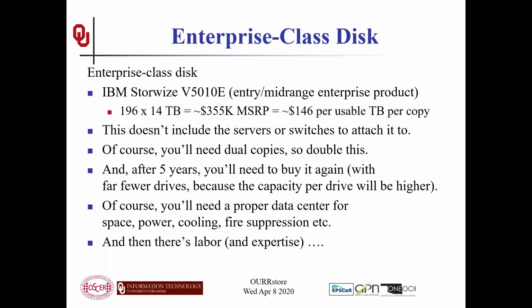Now you could go to enterprise class disk. It happens that I have a pretty good idea of how to construct a particular device's pricing, and I pulled this off the MSRP sheet that IBM makes available, and I came out with a box with this many 14 terabyte drives. IBM for this thing doesn't yet do the 16s. They haven't certified them yet or put them in the pricing sheet, but they do the 14s. You're getting to $146 per usable terabyte per copy. Again, that's under certain simplifying assumptions.